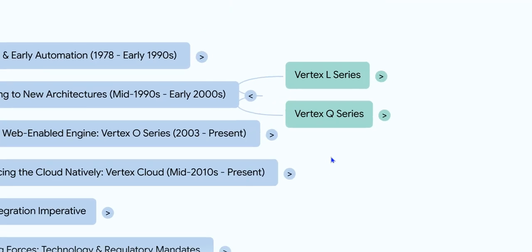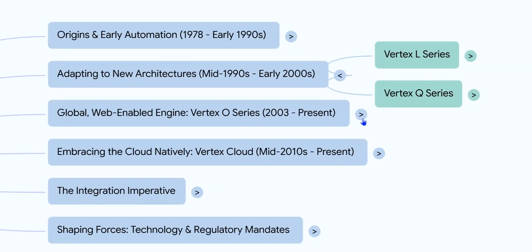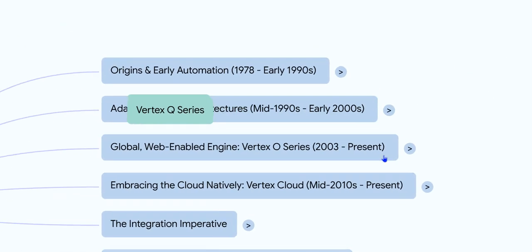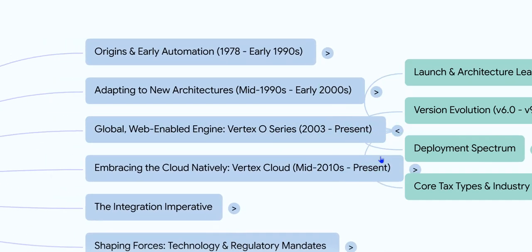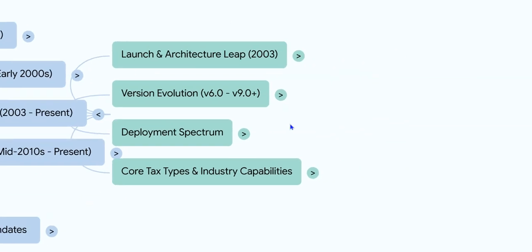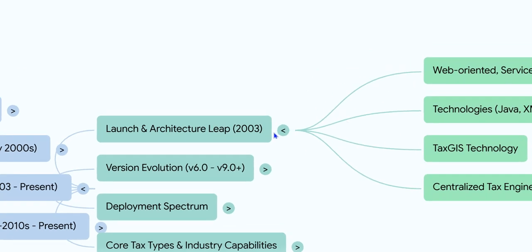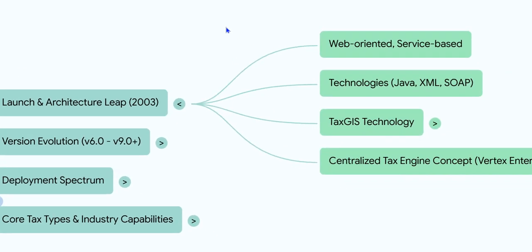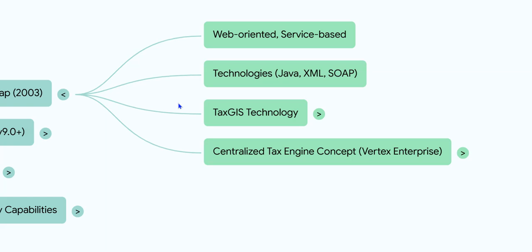This feels like a major architectural leap, really built for a more connected global world. What changed under the hood? O Series was a fundamental shift. It moved to a web-oriented, service-based architecture using Java, XML, SOAP, basically standardized ways for software to talk over the internet. The core engine, the transaction processing system, was separate, communicating via these web messages. Decoupled, making integration easier. Much easier, much more flexible.